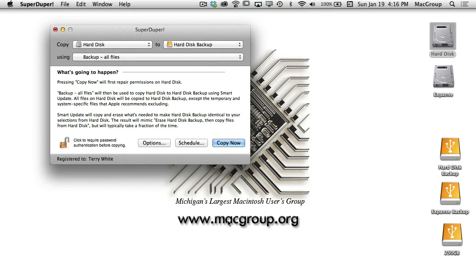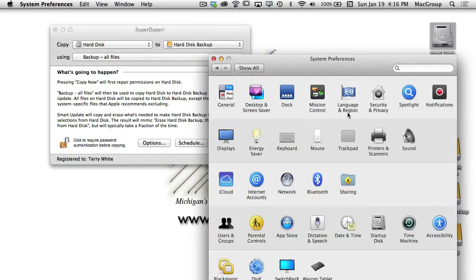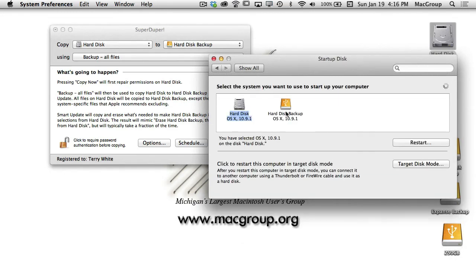Yes. Every backup should be tested. So at that point, what he's saying is, I'm not going to do it now because I'm recording the meeting, but I would go to System Preferences, and I would say Startup Disk, and I would then choose that drive and boot from it just to make sure it works.